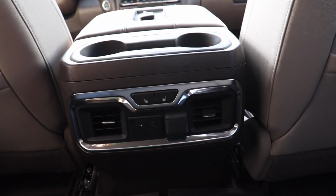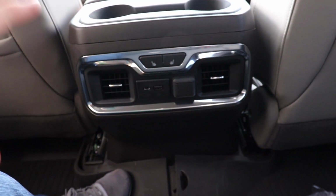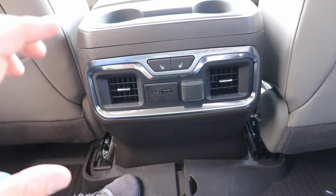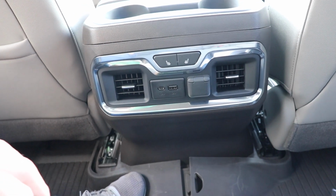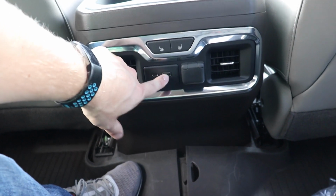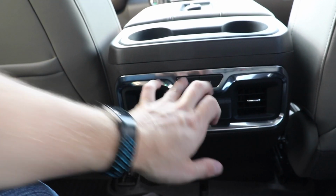Something new for the new 2020 heavy duties, the rear passengers finally get some heating and cooling vents. I know that was long anticipated and way overdue. I don't think they had heating vents at all on the previous generation of truck. USB-C, USB port, as well as a 12-volt outlet, and the captain's chairs are heated. The center chair is not.